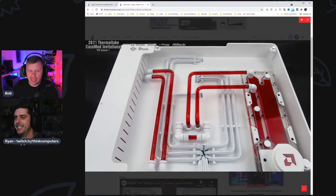It's kind of hard to see, and I'm sure it will be hard to see on the stream, but all of these cables are wrapped in a clear heat shrink.